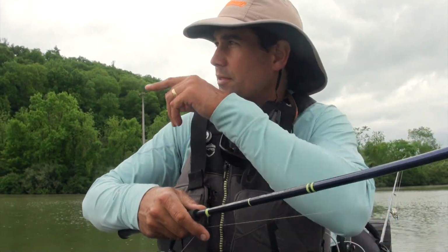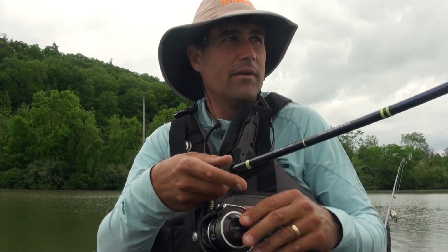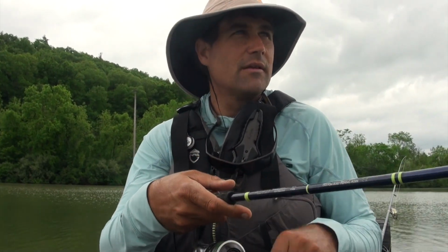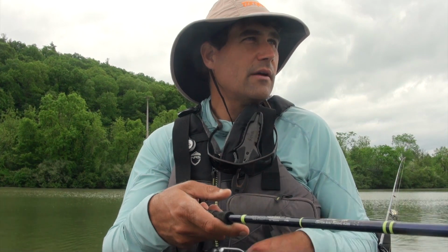I'm getting out to where I think there's some 12-foot deep water over here, and I'm gonna kind of steer back into the 6 to 8 with the grass coming close to the surface, because I think there should be some good fish in there.